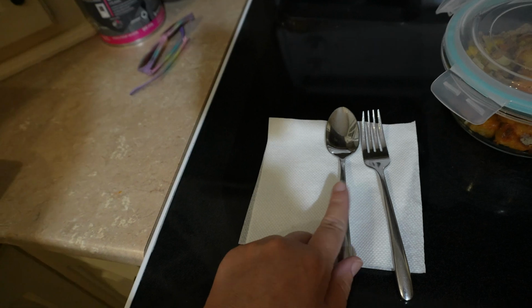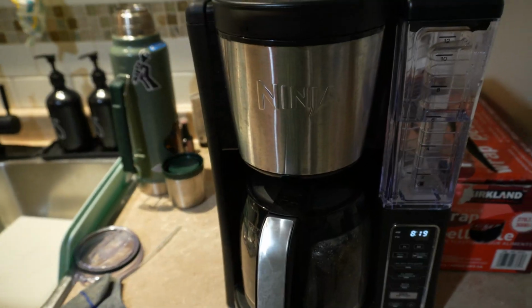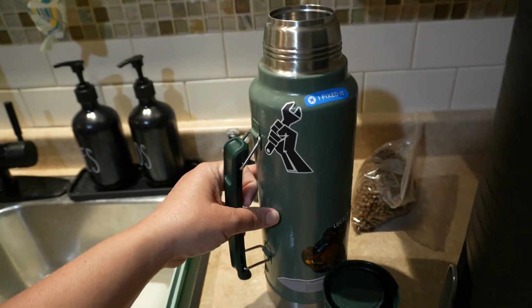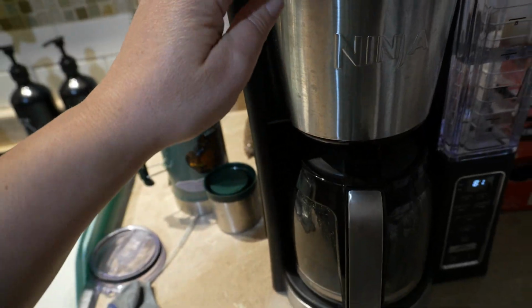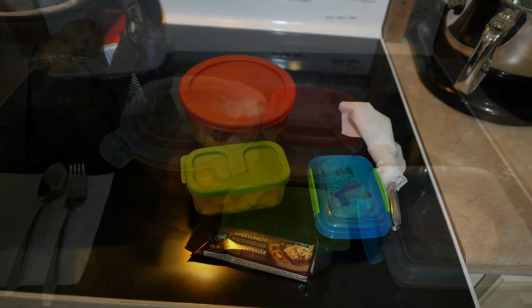I'll send him with a spoon and a fork, and I'll just stick some hot sauce in the fridge with all this. His coffee's all set. His thermoses are out, and his other thermos is in the dishwasher. And we are all set for lunch for tomorrow.